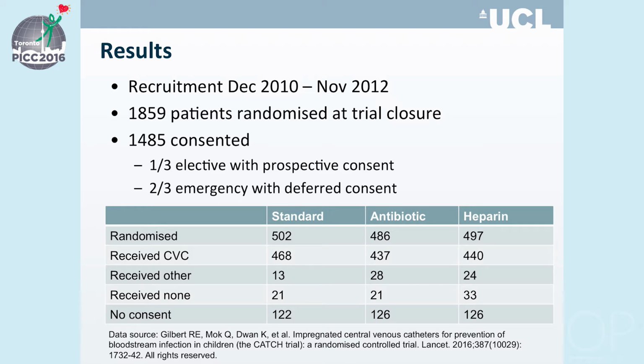And you can see from the slide that we managed to recruit 1,859 patients by the time of trial closure, of which 1,485 consented to continue with the trial. The proportion of patients is very similar to our usual case mix, with 1/3 of patients being elective patients, where prospective consent was obtained, and 2/3 of the patients were emergency patients who were admitted and deferred consent was obtained from this group. You can see from the table that almost equal numbers of patients were recruited to all three arms of the trial.